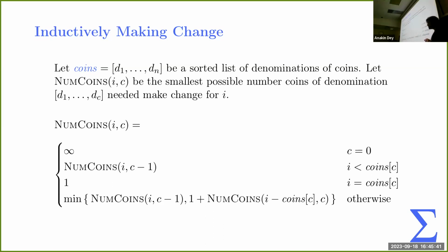So I have 2 choices I can make. I could use the largest coin, so I'll subtract it from my total value and I'll recurse and see what I can do now with a smaller target value. And since I've used the Cth coin, I'll add 1. Otherwise, I'll ignore the largest coin and I'll just see what I can do using only the smaller coins. And I'll take the best of both worlds.